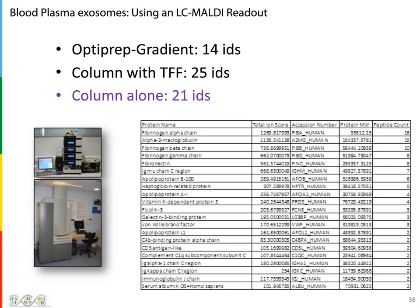So clearly, even though we've gone to the trouble of this very cumbersome column-based cleanup approach, the sample is still not good enough yet for our mass spec facility here in Cardiff, certainly.